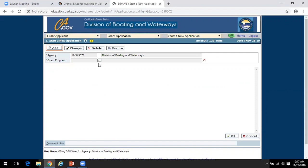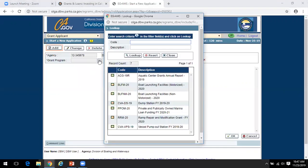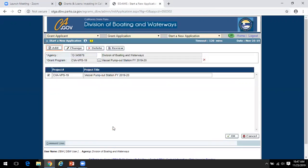You're now in this screen. Your agency name should automatically populate in the agency field. You'll want to select in the grant program field from the lookup menu the grant program you are applying for. Do this by clicking the small box to the left of the appropriate grant opportunity and select OK.